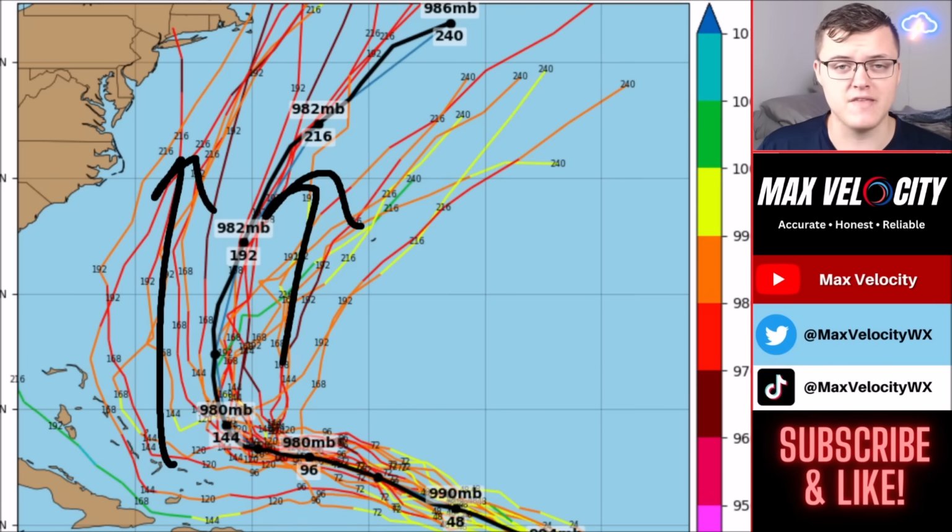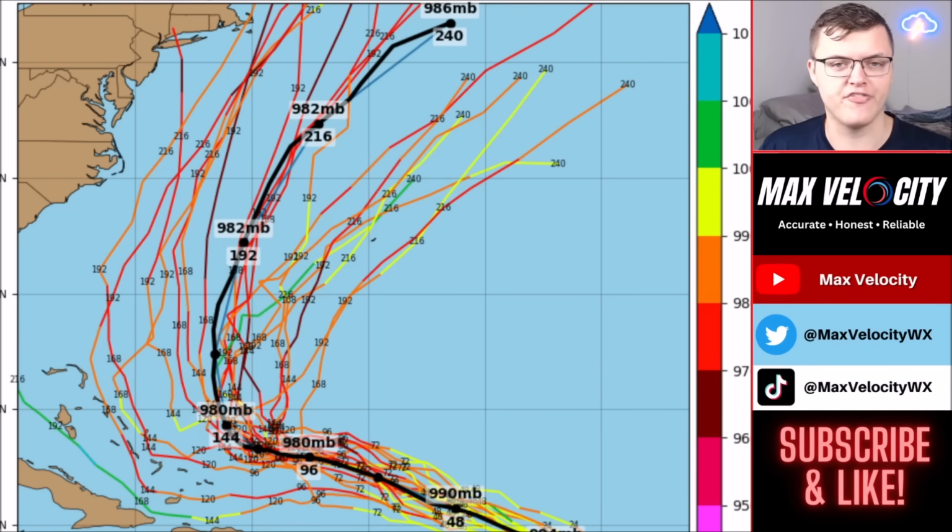Then it still doesn't mean that we're definitely going to see this go north, but it's about a 90% chance that this goes off to the north, 10% that it goes toward Florida or the Carolinas. Again, extremely low chance. No reason to be panicking or concerned right now. Cannot stress that enough. Make sure you stay tuned.